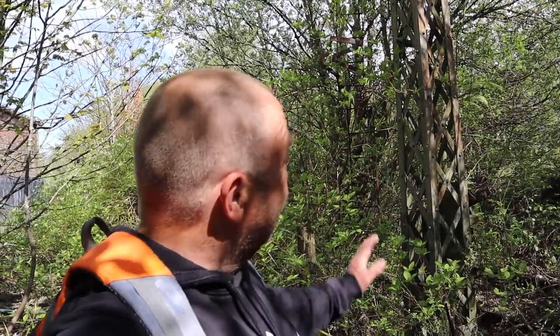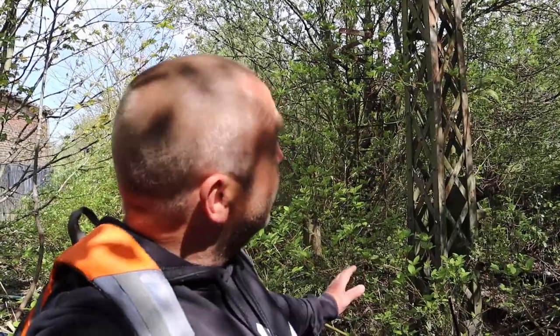So I nearly broke my neck getting through all them trees, but finally made it. This is the old signal gantry. Let's take a look at this. It's all rusted up and stuff, but it's still here.